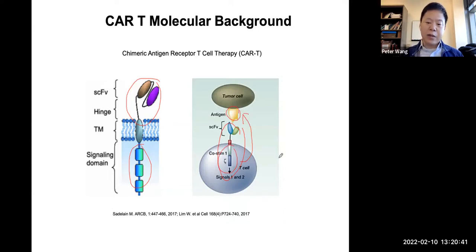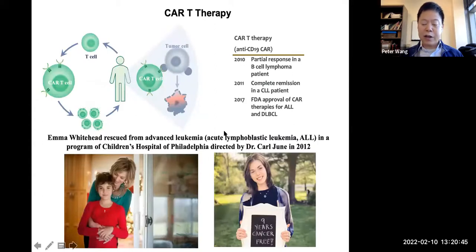So this is the concept of the CAR T, and we all know that there are a lot of successes, particularly for blood cancers, right? Emma Whitehead was the first to be rescued from advanced leukemia by Carl June at Children's Hospital of Philadelphia in 2012, and it has been 10 years now. A very successful example. And actually, there are also a lot of successful cases for different blood cancers.